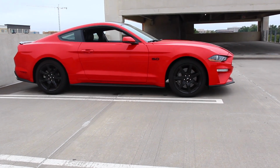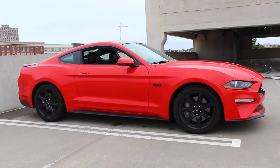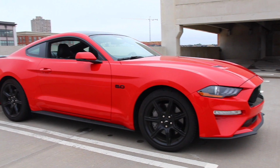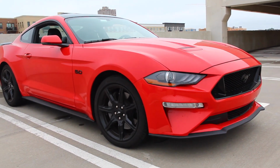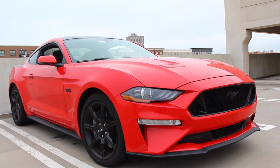So I guess it's coming down to almost 10,000 more to have the best 5.0 handling Mustang ever built, as Ford claims. And if you are able to get a Performance Pack 2 Mustang for 47 grand or so with the premium 401A everything, then you can see why it's a little bit difficult to justify a 10 grand markup just for the performance reasons alone.